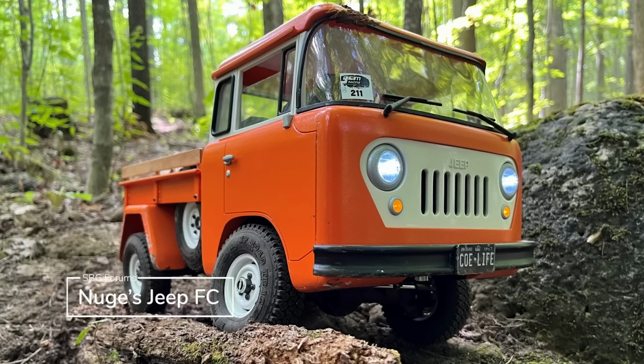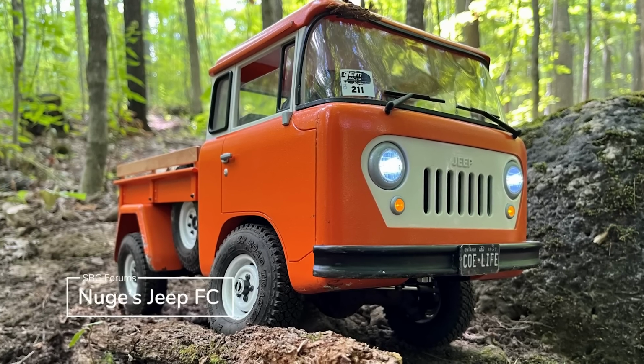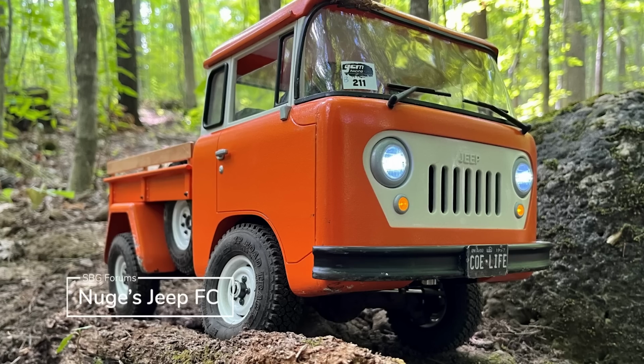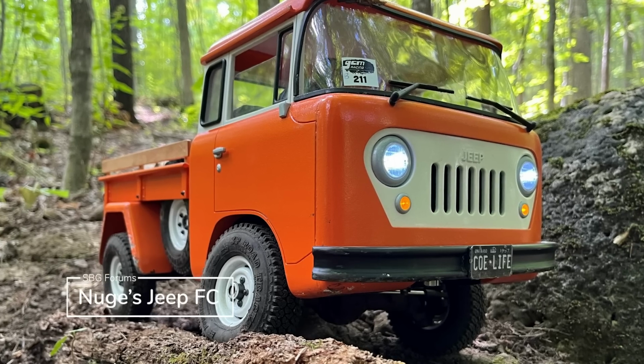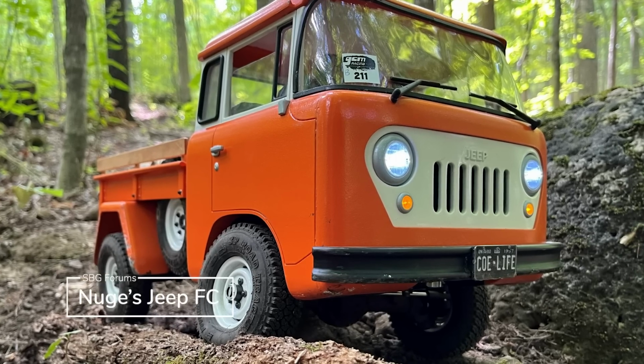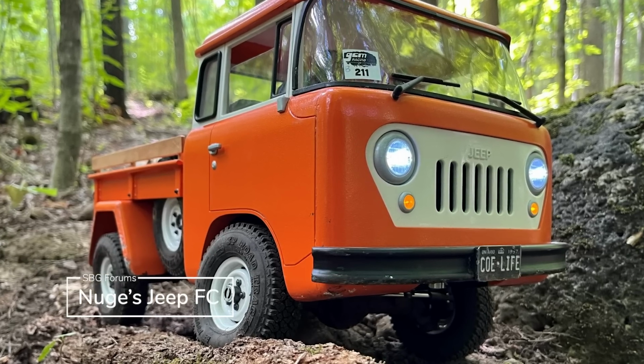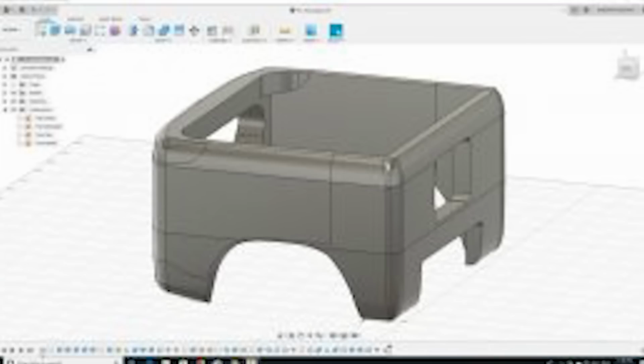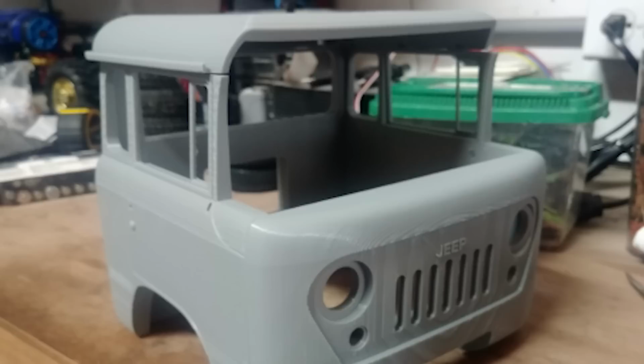And now for a couple of special mentions. While this truck was finished not in 2022, I felt it definitely deserved a place, and that's Nuge's forward control Jeep. This is a really fantastic build, finished in 2020, believe it or not, and I somehow missed this one, but it's built on a C-Max shortened chassis and completely designed and printed by Kevin himself.